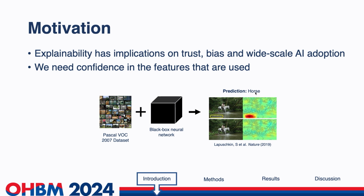And I really like this example, which isn't a healthcare setting, but demonstrates the difficulty and the challenge when using black boxes for prediction. In this case, you get the right prediction that there is a horse in the image, but you can see that the model was actually looking at a little label that was in the image text to inform its predictions, and we don't want this when we're using AI for high-risk applications like healthcare.